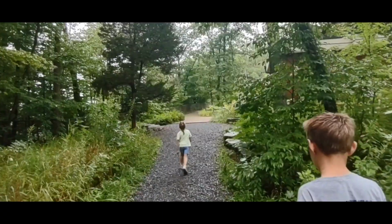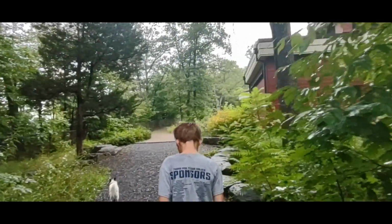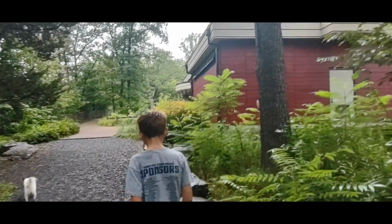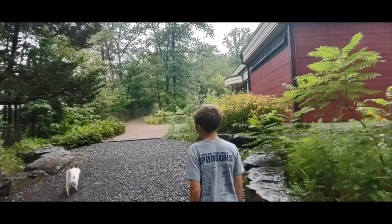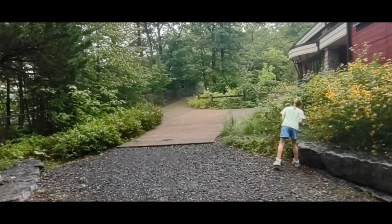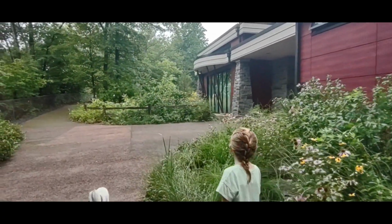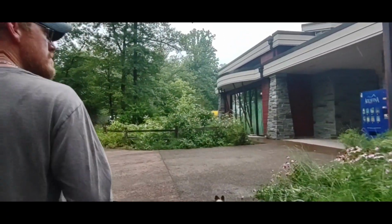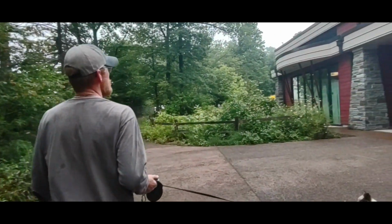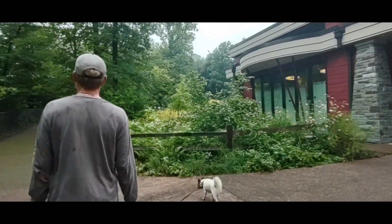So this is the visitor center at the top. There's also a way to drive up here if you would prefer to drive. Visitor center.